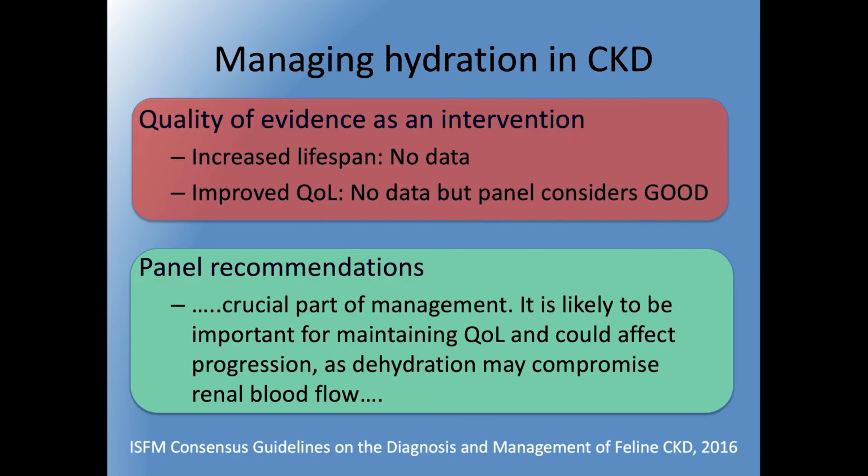From the consensus panel perspective, there's no data that giving fluids to your cat is going to increase their lifespan. But for those cats that are affected by hydration issues, it's likely their quality of life will be improved by it. And supporting hydration is likely to be really important in terms of slowing progression of disease. So I think it's something that we should all pay attention to according to the individual cat's requirements.